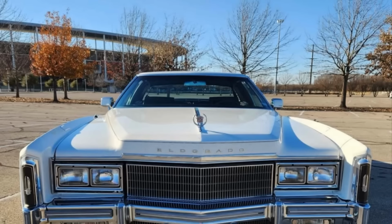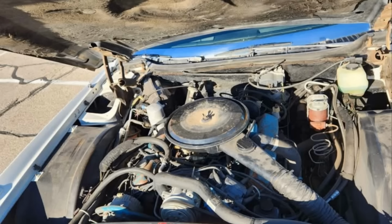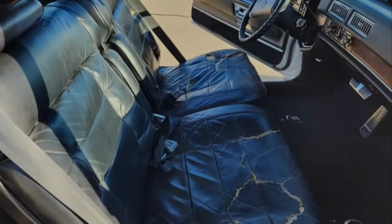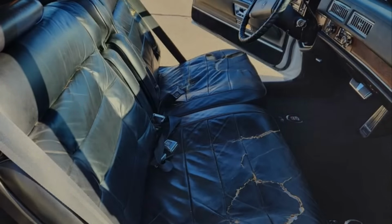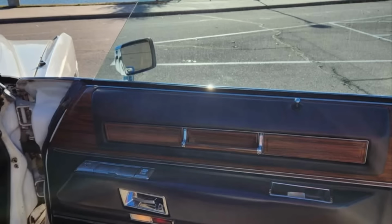Although the listing is light on mechanical or interior details, the seller identifies the car as an original classic, suggesting that it remains largely unmodified and preserved as it would have been from the factory. Its visual appeal lies in its sheer size, signature styling cues, and smooth, comfortable ride.